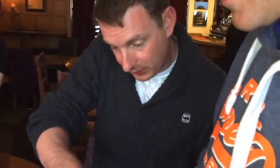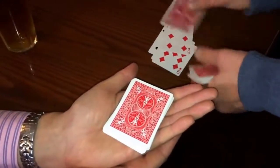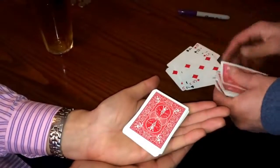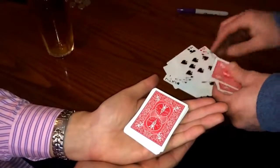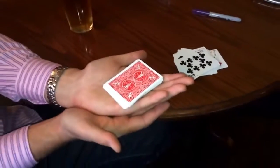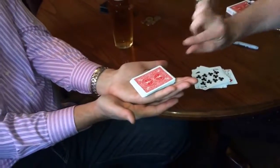Hands wide again. And again, I want you to deal the rest of these cards face up here. Face up. Nice and quick. Tell me if you see your card, obviously. Okay. I'm going to be very clear. I don't want to touch you at all.